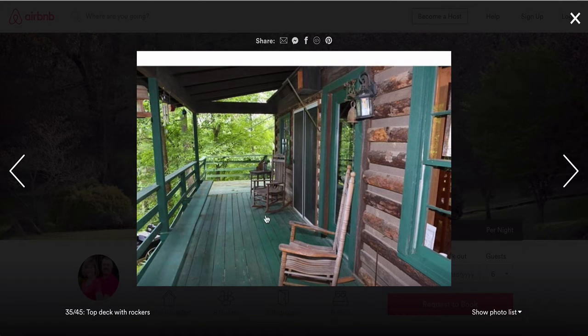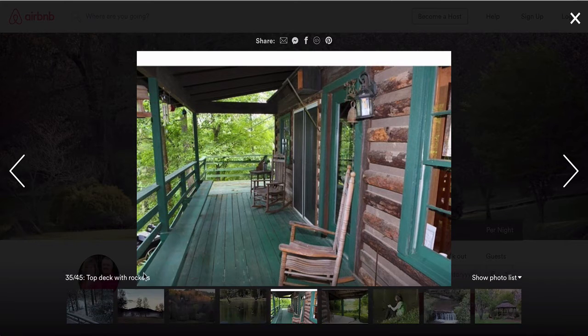Okay, so this is also not a bad picture, because this also is something that people enjoy doing. People love sitting outside on this veranda and enjoying a cup of tea or a drink and kind of looking out over the lake or the trees. And so again, this caption could definitely be improved.